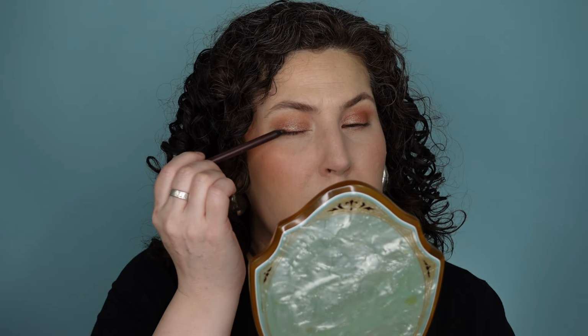I'm going to throw on a little bit of the Persona 24/7 waterproof eyeliner in Graphite. This is a shade that I picked up a couple weeks back, and I have really been liking it. I've always liked this formula. I like how well it stays where I put it. And I like that this shade is kind of like a gray with a warmish brown lean to it. It's not completely matte, and it's not really sparkly. It's just got a little subtle shine to it.